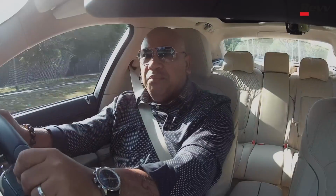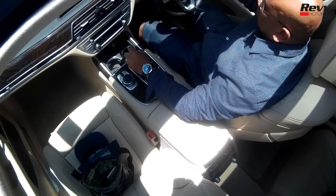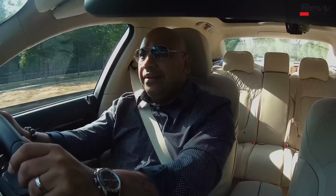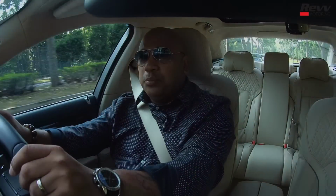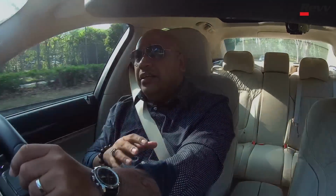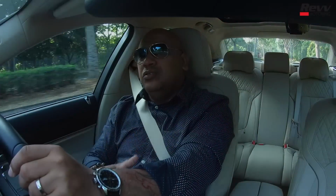Well, folks, with the BMW 740Li, to wrap things up, I think this is really a car that's going to suit the busy executive, the man in the office who wants to take his meetings or his privacy to a whole new level. With the amount of options that the 740Li affords you, I think it's one of the best limousines or executive saloons out there.